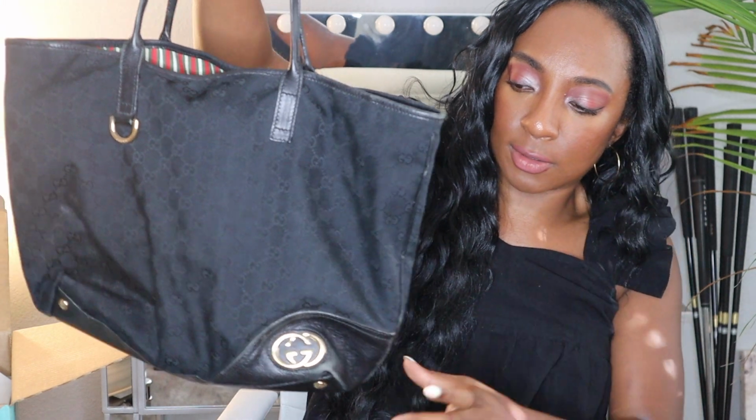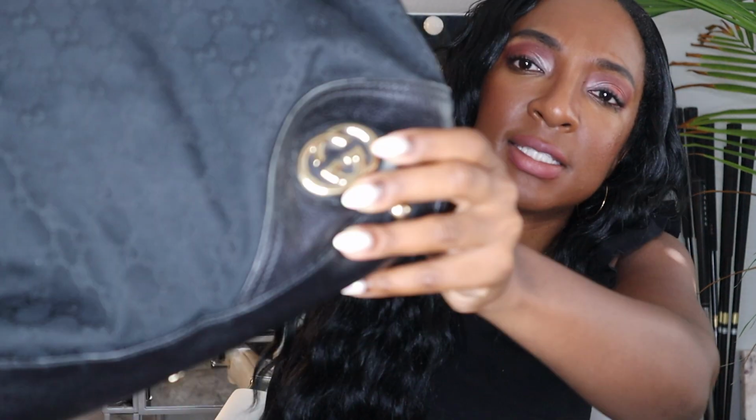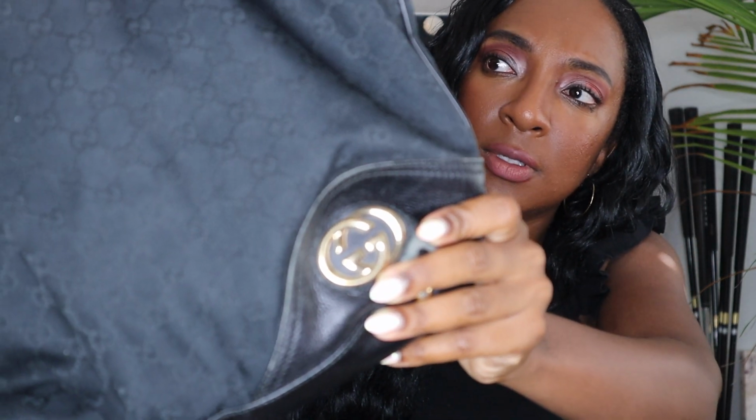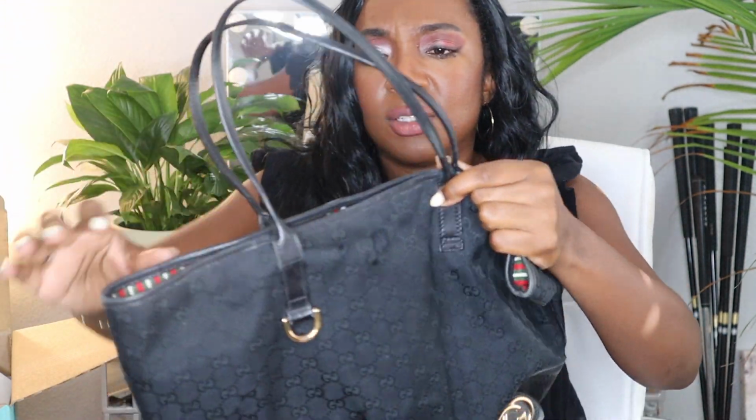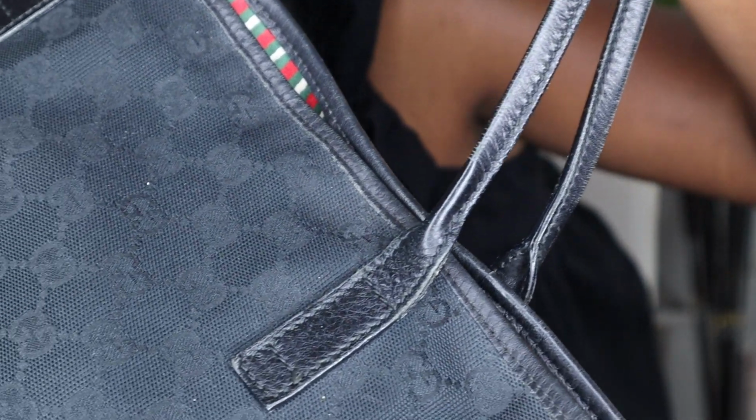It's a black Gucci tote. It has the GGs at the bottom. But the straps are not... I don't know, the straps... Let me show you up close. They just look a little suspicious. Like, shouldn't it say Gucci there? I don't know. I don't own a Gucci bag.